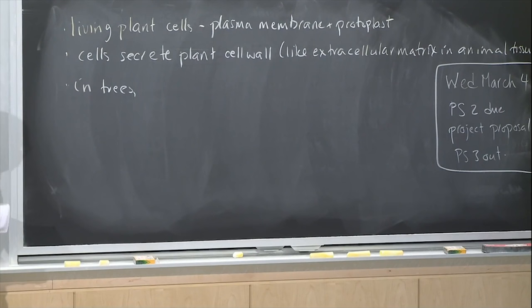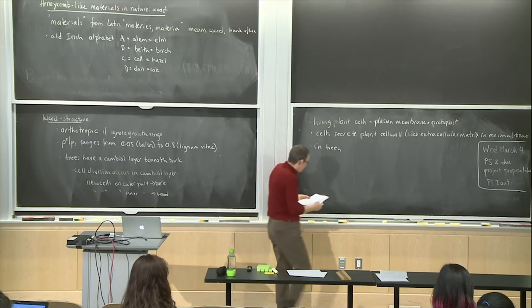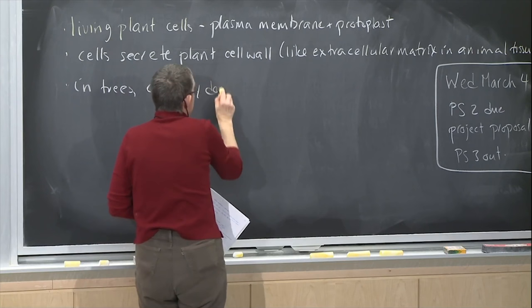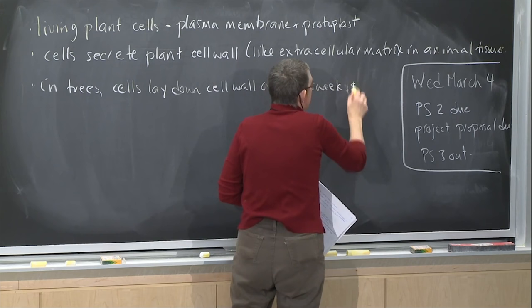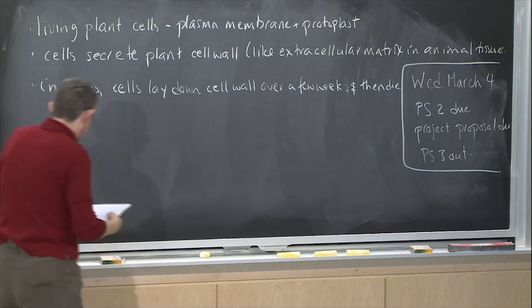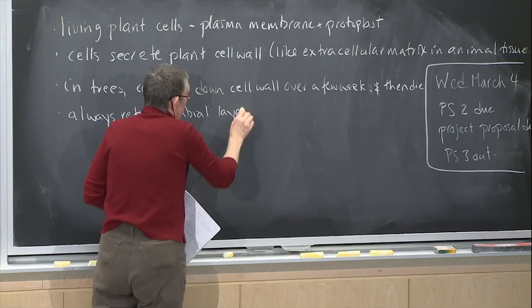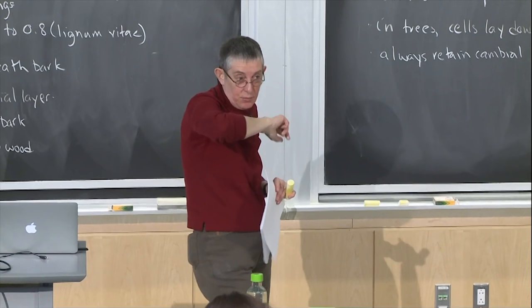So in trees, the living cells lay down the plant cell wall over a period of a few weeks, and then the living cells die. And you always retain a layer of those cambial cells. So you may have heard, if you have a tree and you cut a ring around the tree and through the bark, if you go into those cambial cells and you destroy them, you kill the tree because you're killing that layer of living cells.